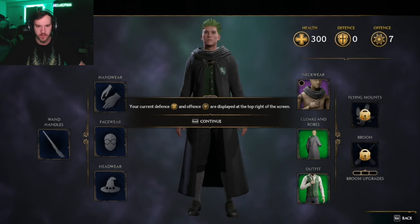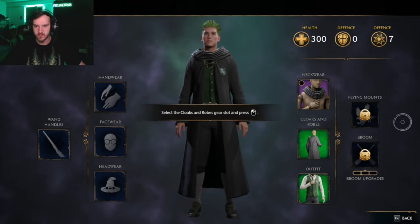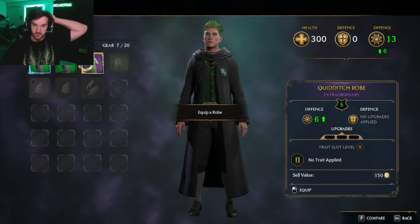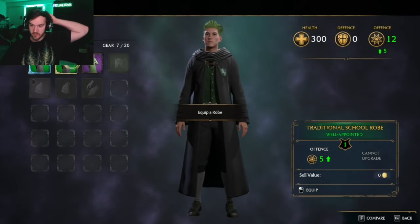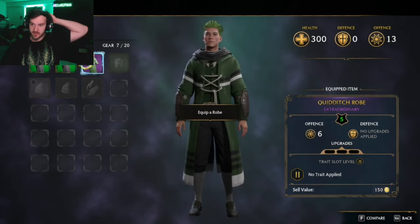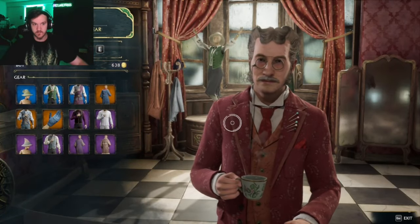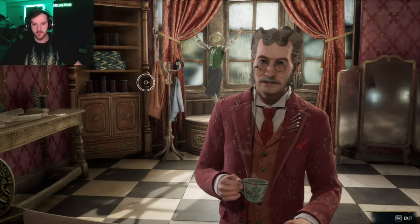Recurrence in defense and offense are displayed on the top right. Okay. Select the cloak and robes. And plus 5, plus 6. I suspect you have a sharp eye for fashion.